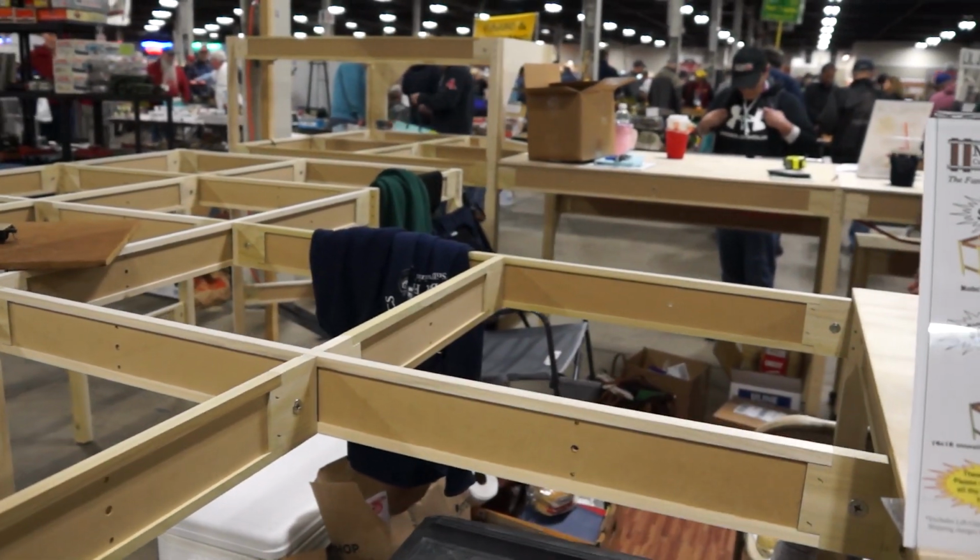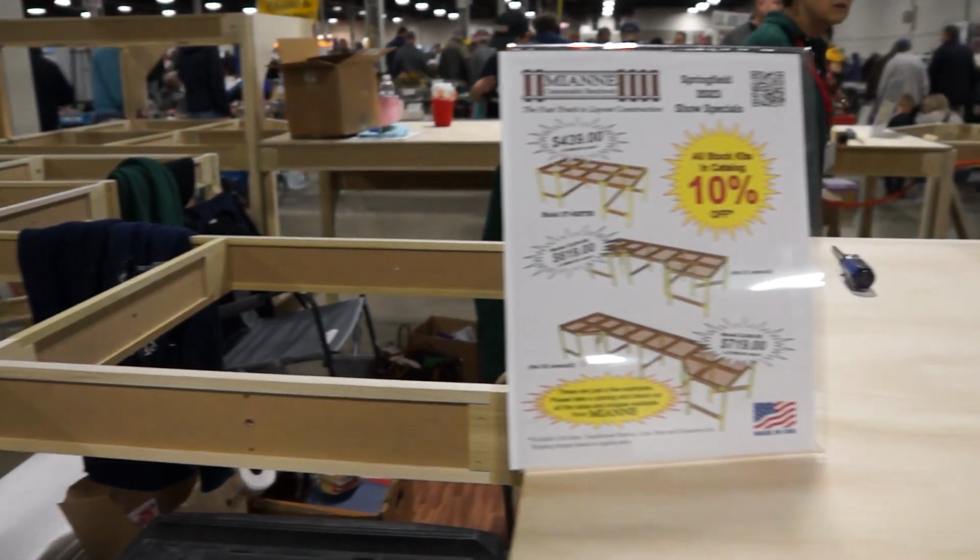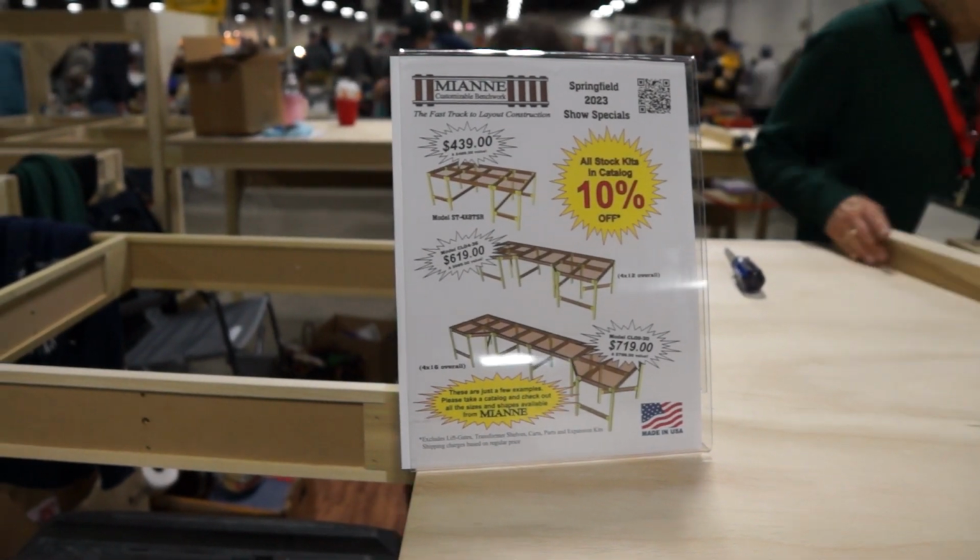I'm thinking I'm going to get one of these for my layout at home. I mean, you can do so many different variations with them.